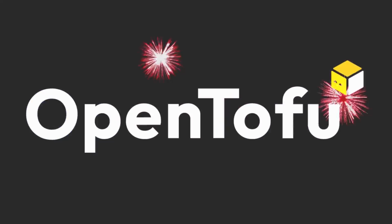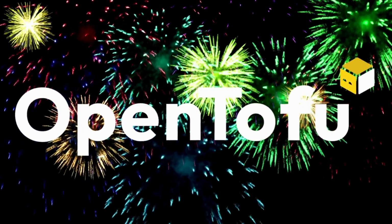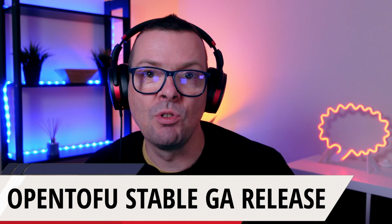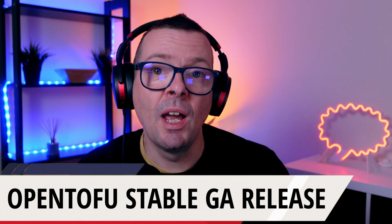OpenTofu, the open source alternative to Terraform, is now production ready. That's right, OpenTofu has matured from a community reaction to a fully fledged open source project ready to drive production infrastructure. So let's have a quick recap on how we got here and what the OpenTofu project has accomplished to make this a reality.